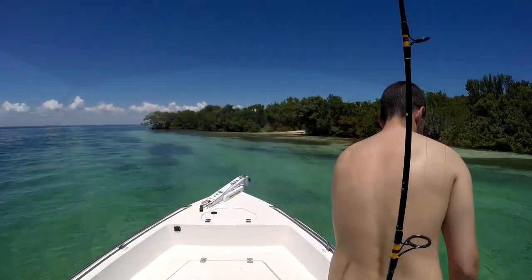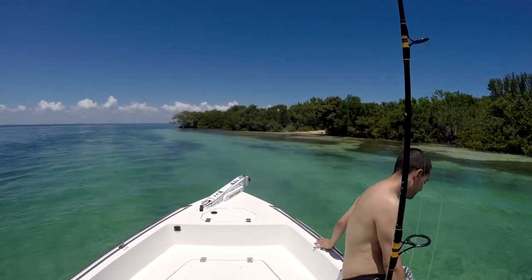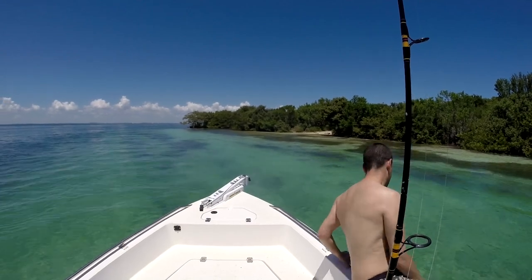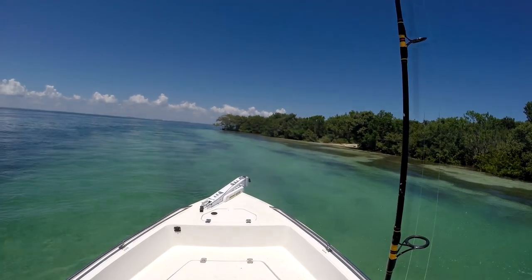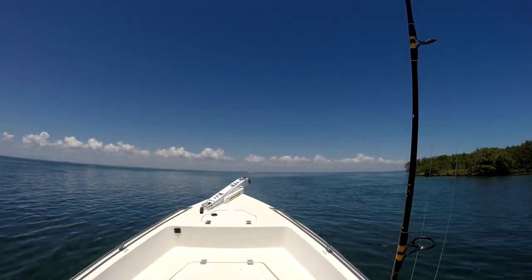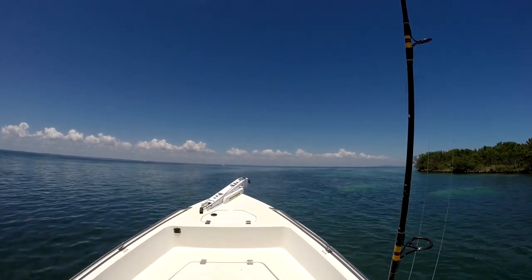My son was ready for a little cool down, so decided to jump in. I told him, I said, "That water's deep, you won't touch bottom." He laughed at me. Well, trust a depth finder, son. He didn't touch bottom, and we were pretty close to the shore.